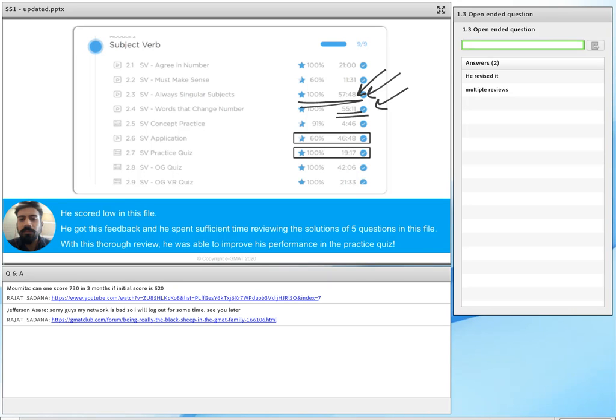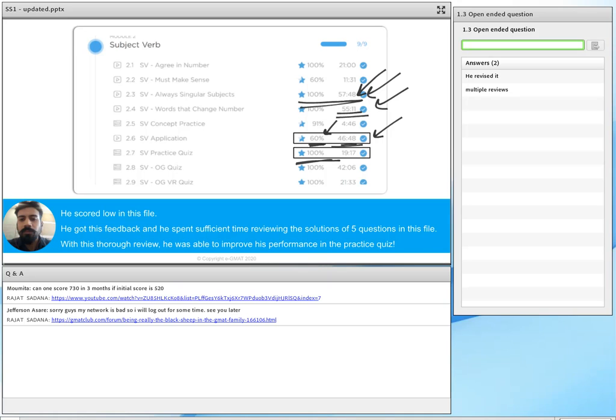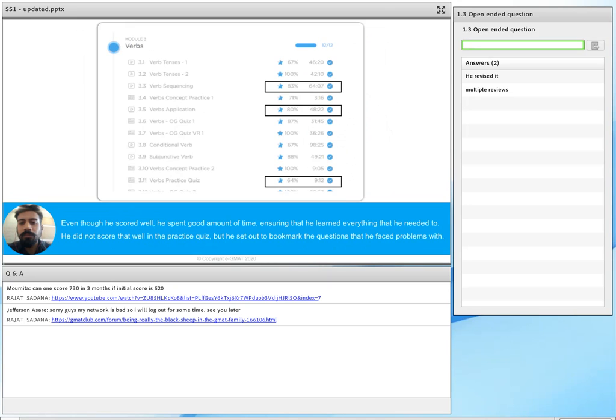Okay. Now this SV application over here, he scored 60%. But you can see he spent 47 minutes on it. He revised all the mistakes right then and there. Even though the score doesn't show, he didn't attempt it, but he revised. The timing shows. Because of which, he did well in the SV practice quiz over there. It's that feedback that comes in place that leads to perfection. Otherwise, you have gaps. Gaps go forward. They get amplified.